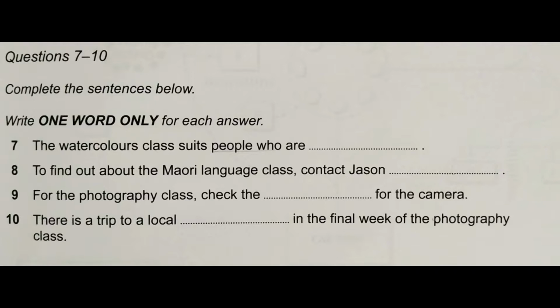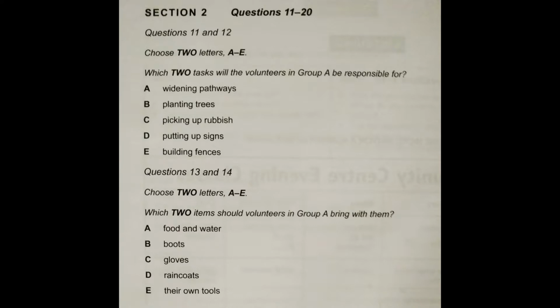Now turn to section 2. You will hear a project manager talking to voluntary workers about the tasks that need to be done. First, you have some time to look at questions 11 to 14.